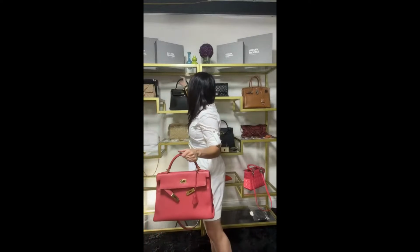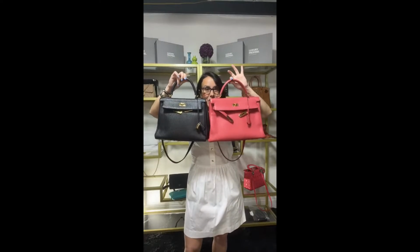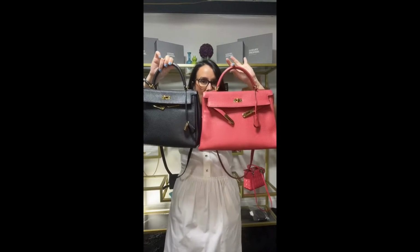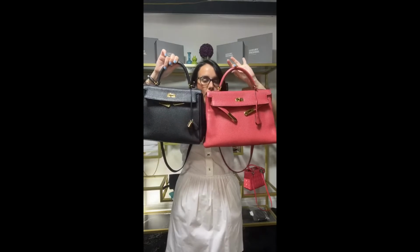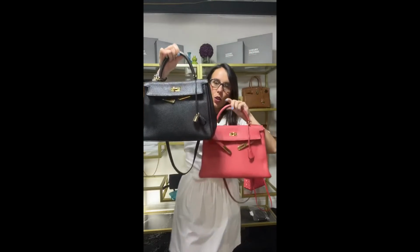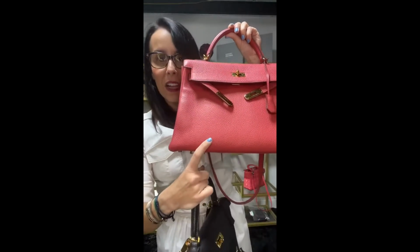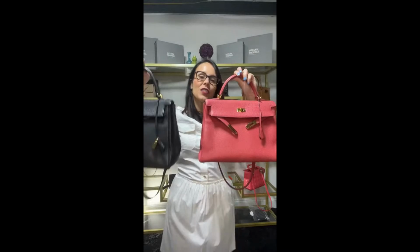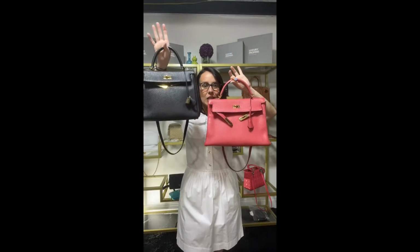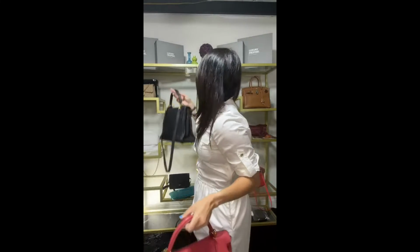Let me put it next to the 28 so you guys can see the difference. It's not a big difference. When you put them side by side, the difference is literally 4 centimeters. That is it. On the base, this one's 4 centimeters shorter than this one. This is Togo, where you have smaller grains. This one actually has slightly bigger grains. It's very, very hard to see the difference in person, but the grains are slightly different. So 28, 32, both amazing pieces, both amazing classics.